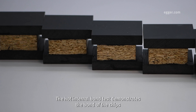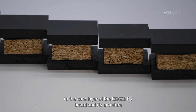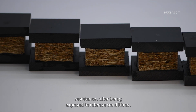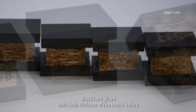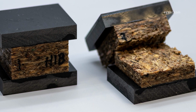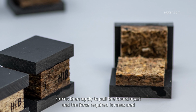The hot internal bond test demonstrates the bond of the chips in the core layer of the EGGER P5 board and its moisture resistance after being exposed to intense conditions. 10 samples from across the width of the board are tested. Blocks are glued onto both surfaces of the board before the samples are boiled for 2 hours and cooled for 1 hour. Force is then applied to pull the board apart, and the force required is measured in Newton per square millimeter.